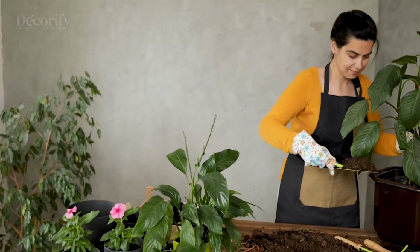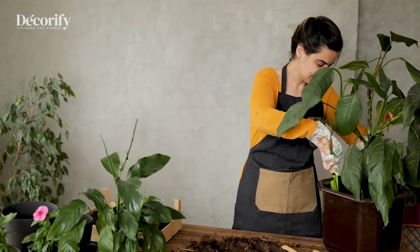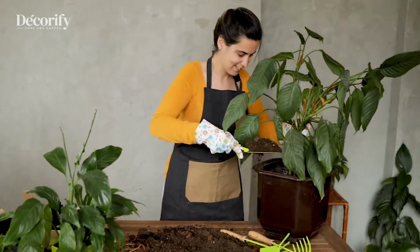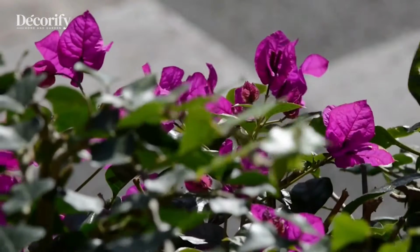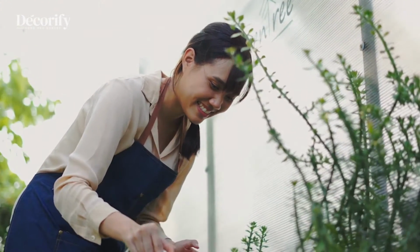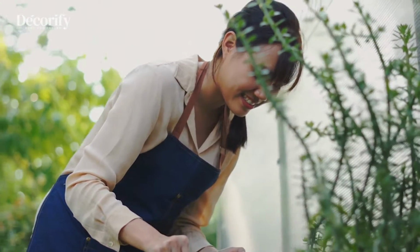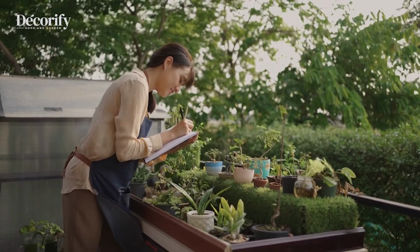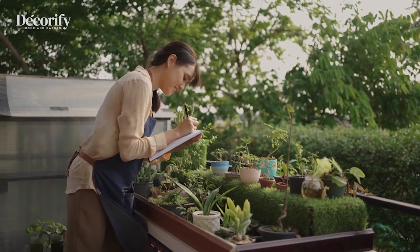Container gardening is a fun and easy way of adding more beauty to your home or shady areas. It's also a great way to add color to your front porch and make your focal point attractive and inviting. Beautifully potted plants can turn an ordinary container garden into a piece of art. Okay, here are 10 beautiful plant ideas to grow in containers.